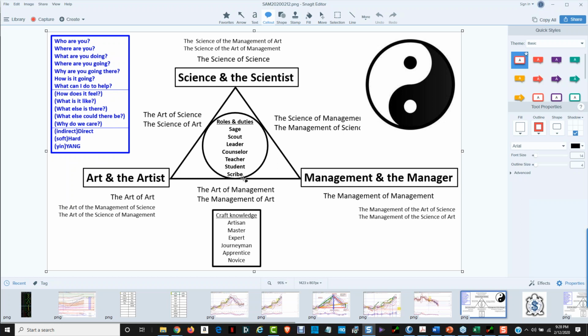And as you start thinking about all those more complex roles, you realize just how challenging this socio-economic humanistic world is that we live in, this network of people and competing ideas, values, and time frames. And so some guiding principles, some direct and indirect questions, some yin and yang questions. Who are you? Where are you? What are you doing? Where are you going? Why are you going there? How is it going? And how can I help?